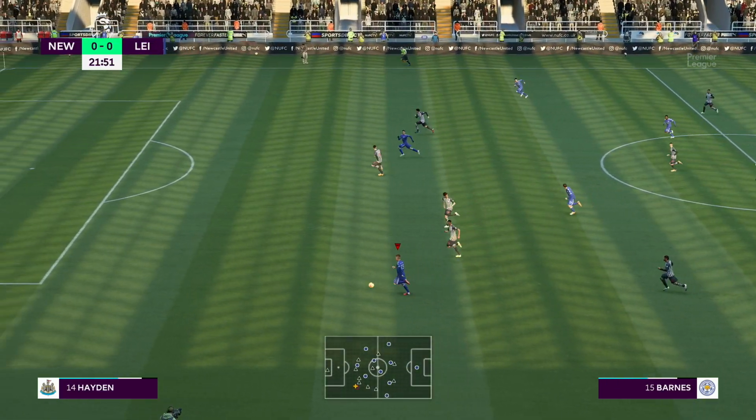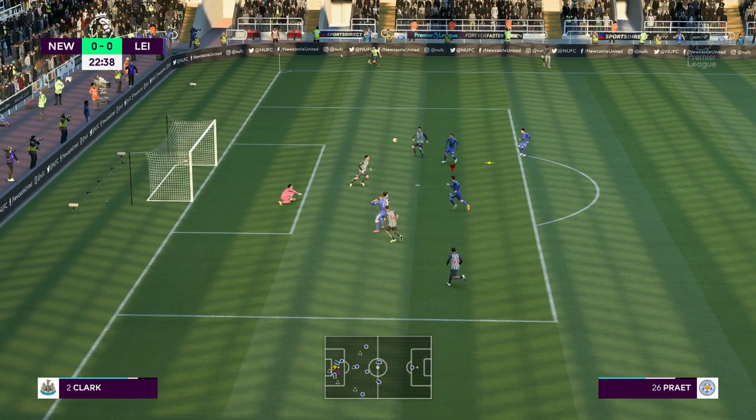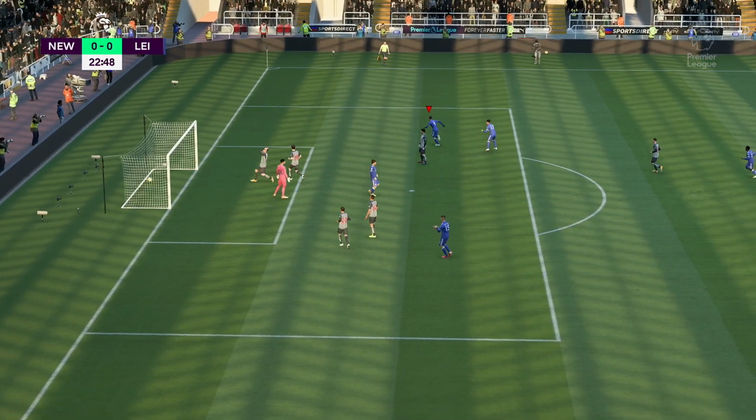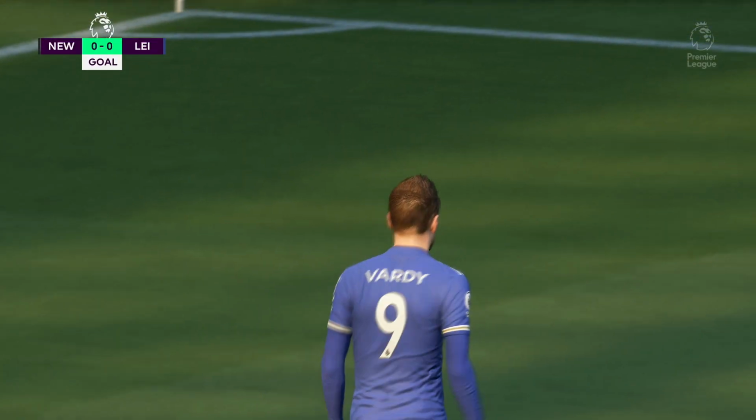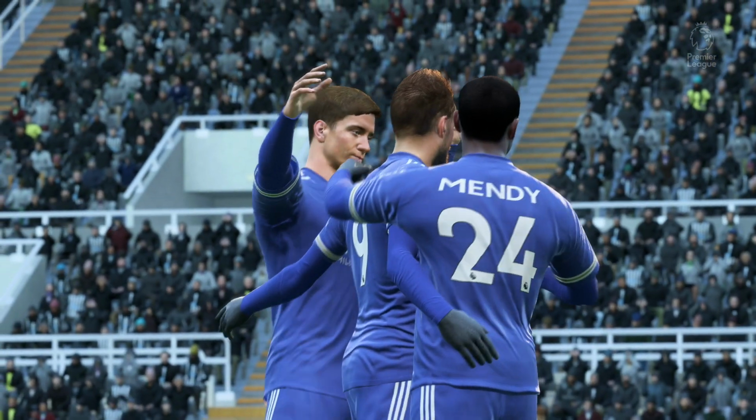He might be able to profit from the wide position. He's in here. Well, he saw the whites of the... And he gobbles up the second chance. Disappointment for the keeper. No wonder he's asking questions of his defence.